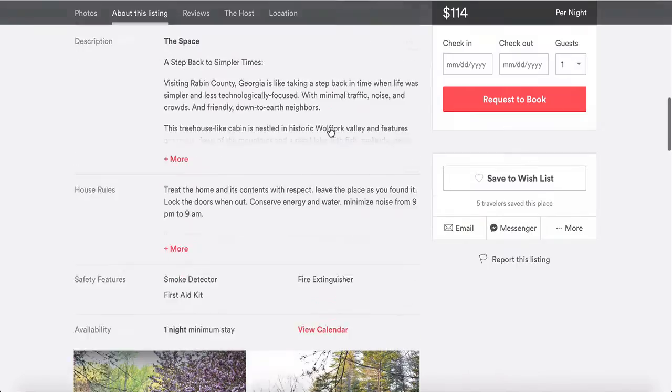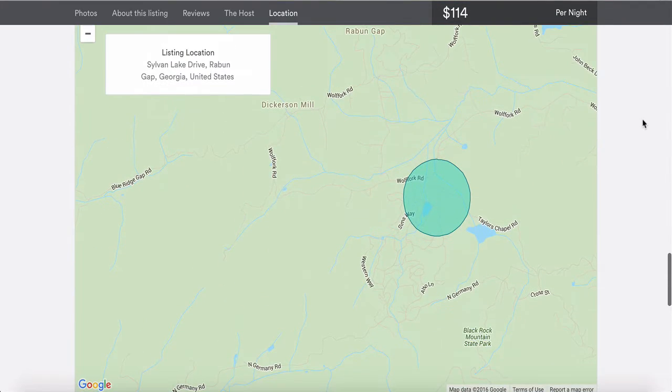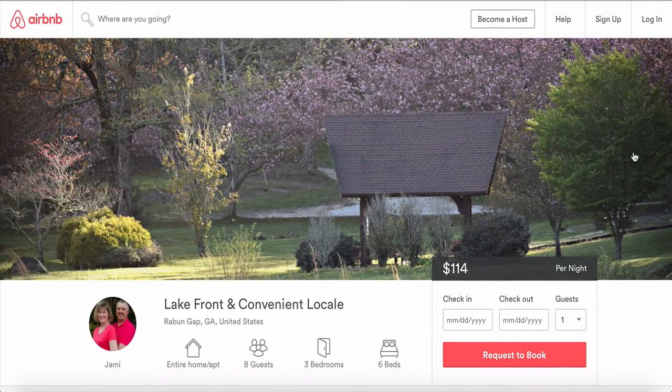So first of all, let's look at his location so that we have a bit of an idea of what we're looking at. He's located in a place called Rabun Gap, Georgia, in the United States. And as you can see on the map, it's kind of a little bit in the middle of nowhere. It's near Black Rock Mountain State Park, so I imagine it's probably a lot of nature, a lot of mountains, etc.